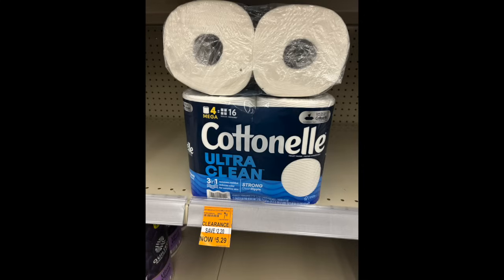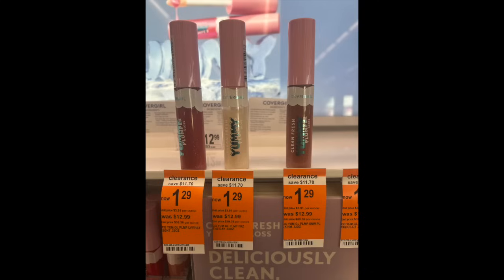A lot of you are reporting between $1 to $3 off of the Cottonelle. And then there's two types of Cottonelle, so definitely walk down that aisle, whatever they might have. Some smaller Walgreens brand too, like the single tubes of paper towel, I've also seen on clearance.